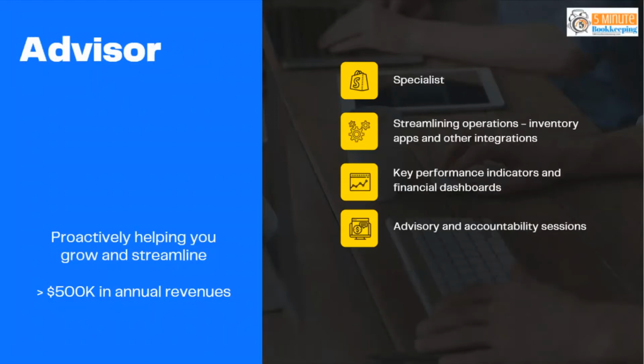The third type of bookkeeper, and it's really getting outside of being a bookkeeper and more of an advisor. The advisor is proactively helping you grow and streamline your business. They are a Shopify specialist. They have a good understanding of streamlining operations, bringing in inventory management apps, managing multi-channel, and bringing in integrations with QuickBooks. They focus on key performance indicators and financial dashboards and really take the historical financial data and really plan for the future. And they provide advisory and accountability sessions. And generally a business with over $500,000 in revenues at some point will need the help of an advisor.